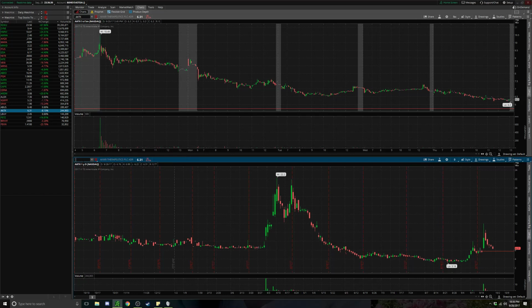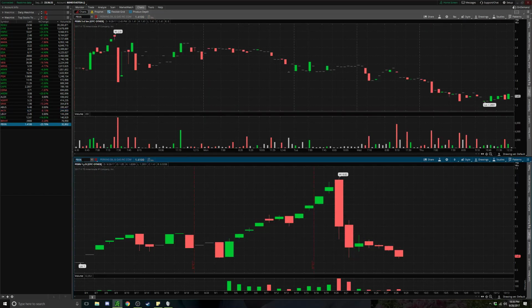Let's see, next one. Pekin. Pekin is just a pump, but whenever this thing has a green day, it gaps up. Green day gap up, green day gap up, green day gap up. So I'm looking for that again because the green day is number 5. So we'll see what it does.